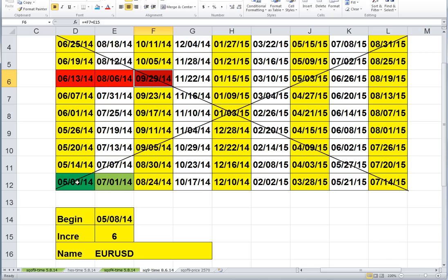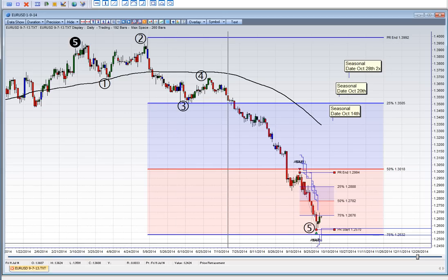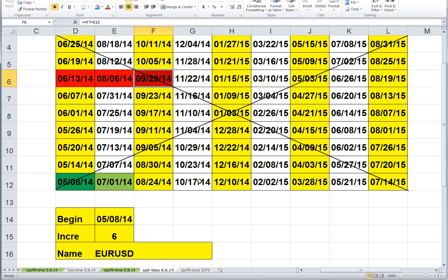So if you see this vibration is strong on the first level, then keep an eye on October 17th. Is that a day I have here? So yeah, October 17th, keep an eye on, and November 22nd, if this is going to be a pattern that's going to be playing out.